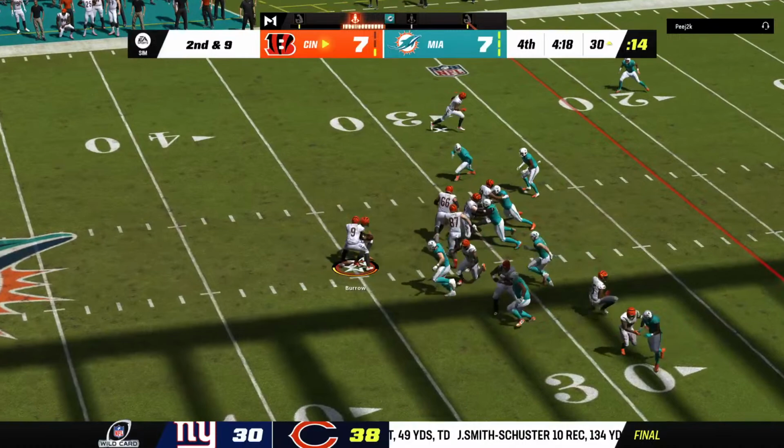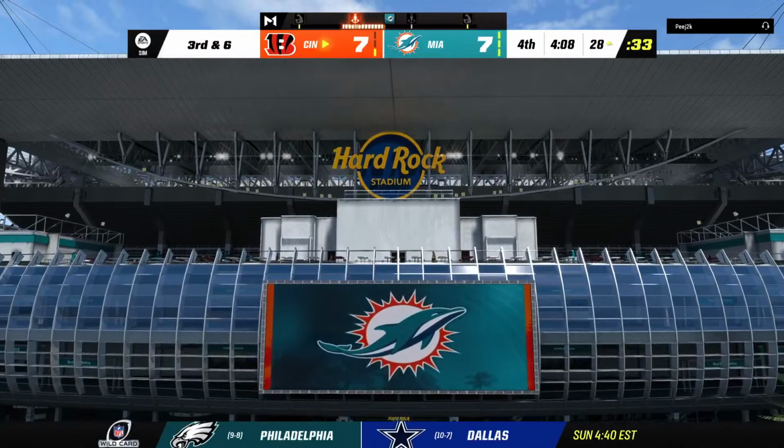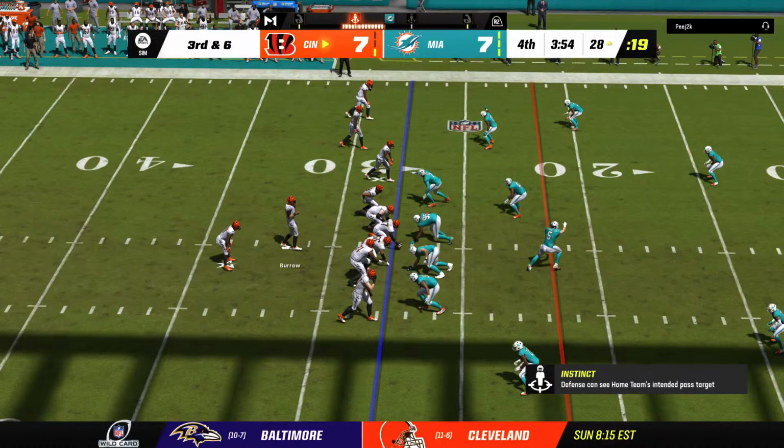Back to Mixon on second down. And he'll get about 3 as he's brought down to the 28. But that call makes sense because they've been throwing it well on this drive. And once again, they show passing formation, showing the shotgun. Then they ran out of it. That's a nice play by them defensively, though, to hold it to a short game. From here, it would be a 45-yard field goal attempt. Certainly in range, but they'll look for more yardage on third down.